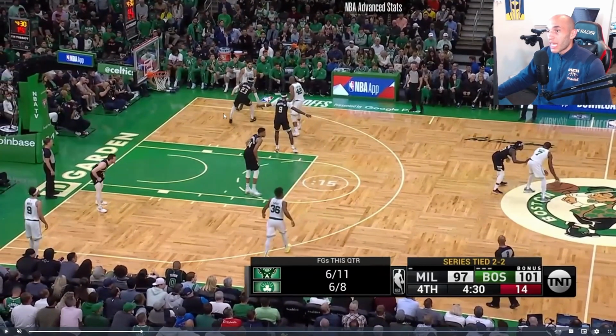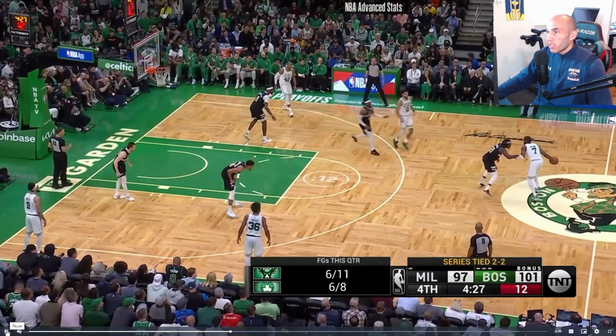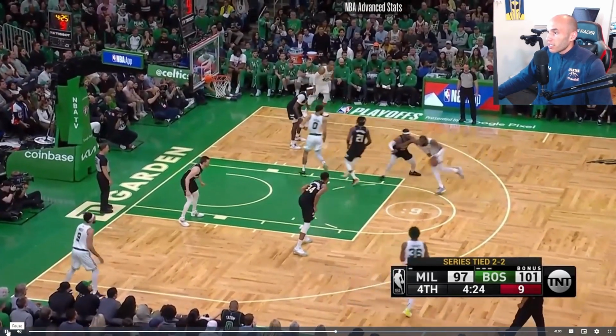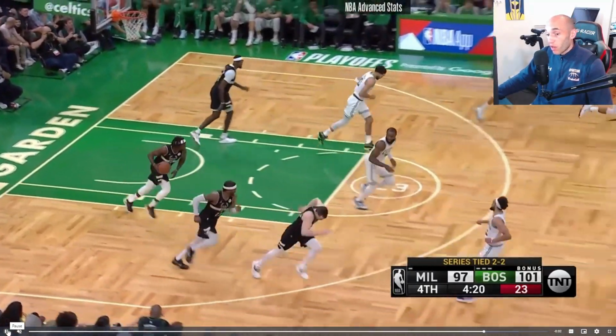You actually are going to get a pin down screen between Al Horford and Jayson Tatum at the top of your screen, but Brown decides not to throw it. Tatum comes up for the screen and roll. They switch it, and now you've got Jaylen Brown trying to go one-on-one. Tough look at the rim, very contested.